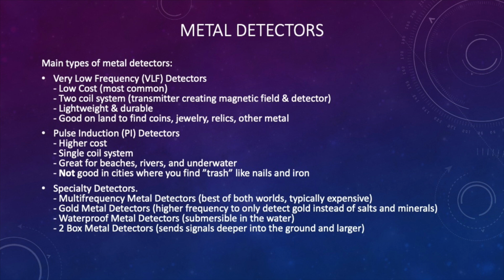Anyways, there are very low frequency detectors, called VLF detectors. Those are typically lower cost metal detectors. It's a 2-coil system, and they're lightweight and durable. They're good for land, finding coins and relics and other metals.